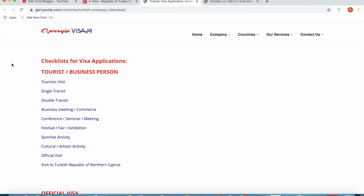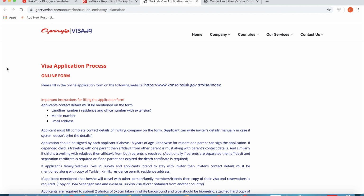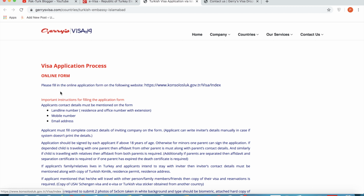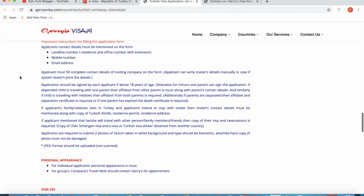So let's go back to our website. So work visa or other visas. So here is the process online. You need to fill the online application form, which I just showed you. After that, you need to attach this application form along with your application.